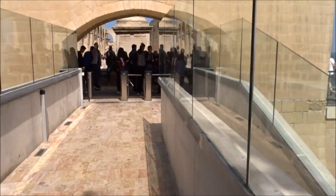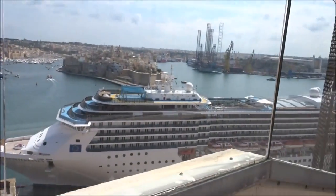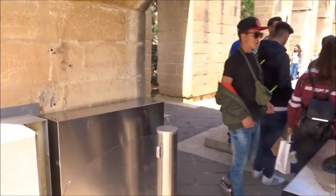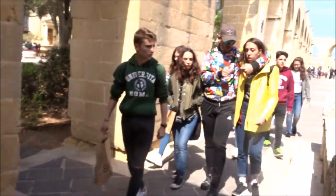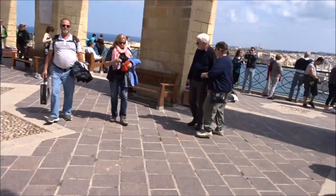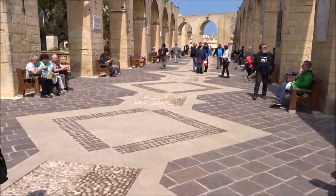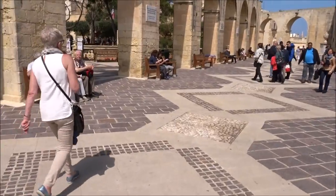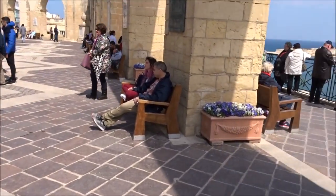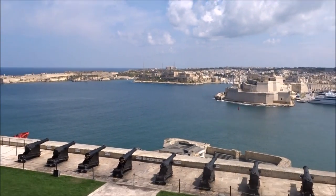And we're walking now straight into the gardens. I think this is a bit better view from here. This is the area called Upper Baraka Gardens. And the view truly fantastic. One of the biggest natural harbours in Europe. Down here is Lower Baraka Gardens.